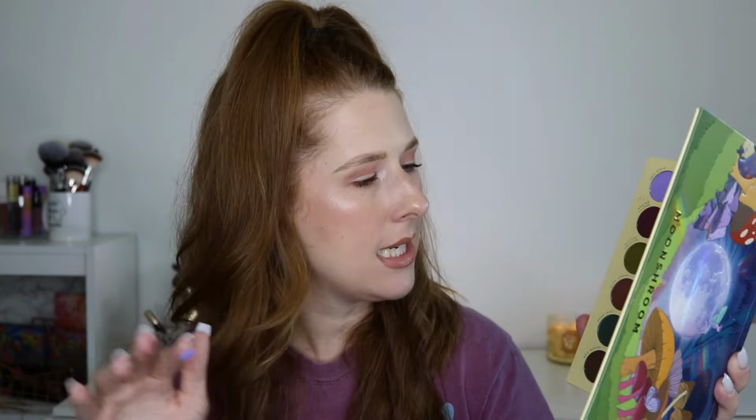And I did pull two matte shades from the last palette that I'm going to talk about, and it is the new one from Lunar Beauty, the Moonshroom collection, because being summer, I wanted something that was light and fun and airy. So I really like this Pixie Pop. I feel like it's a very great vibrant purple, right? A lighter vibrant purple, not quite pastel, but not deep and dark.